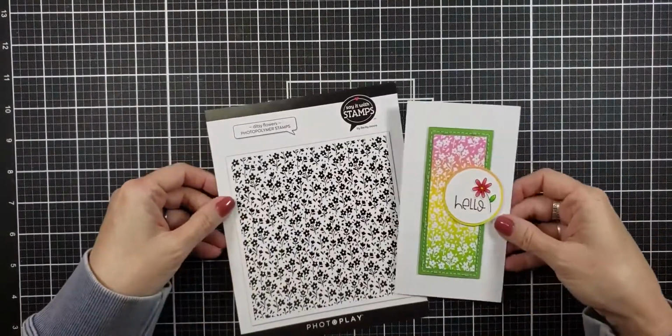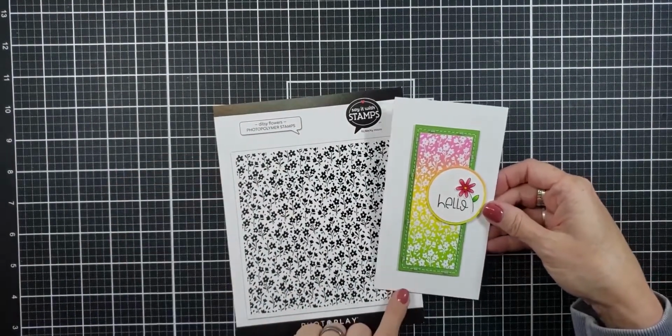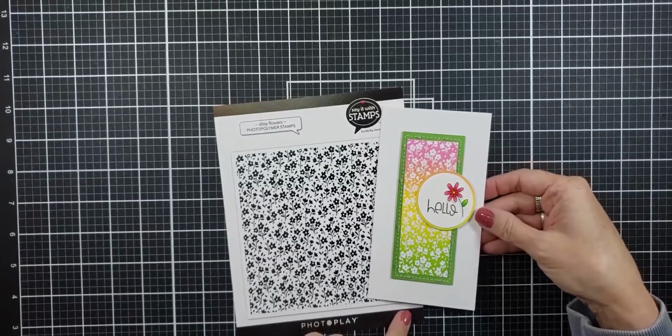A sprinkling of tossed flowers always looks great on a background, and our ditzy flower background is perfect for an everyday card like this one.